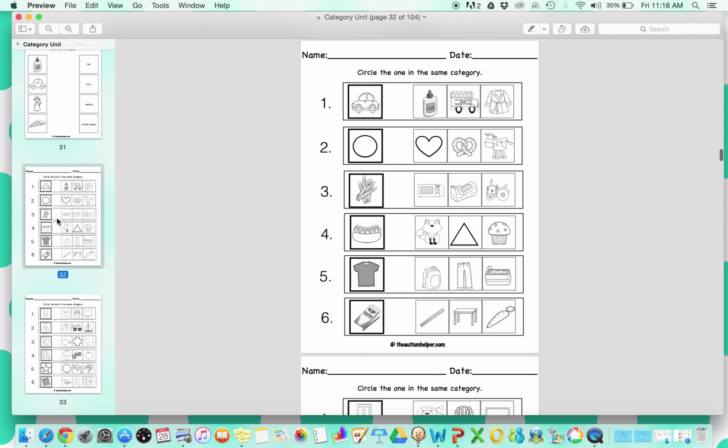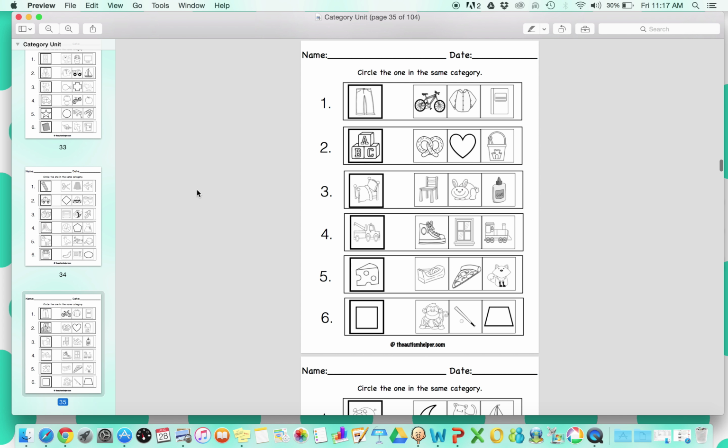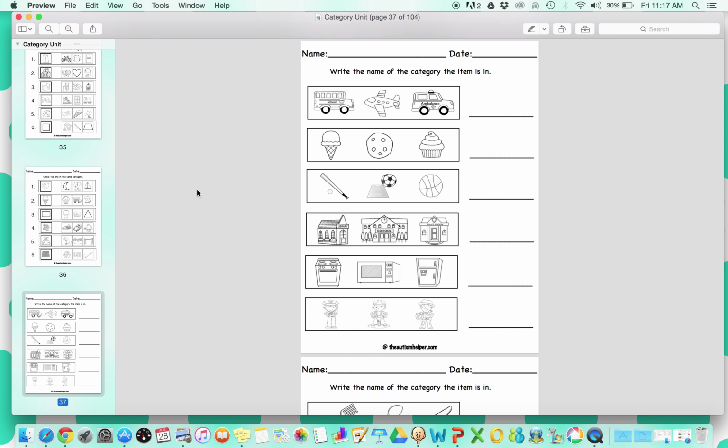and then circling in the same category. So identifying what is similar. So the car would go with the bus and the circle would go with the heart. So these are really good to, again, work on this skill in a little bit of a higher level, which is great for some of our learners.